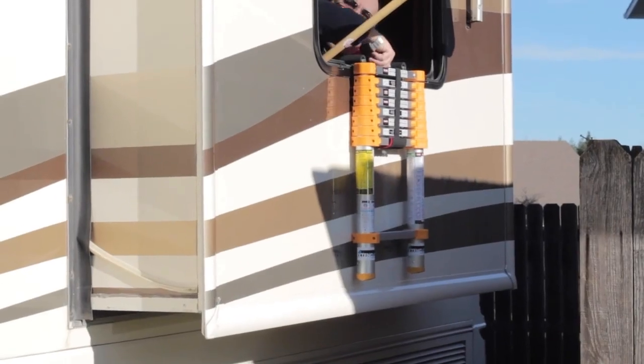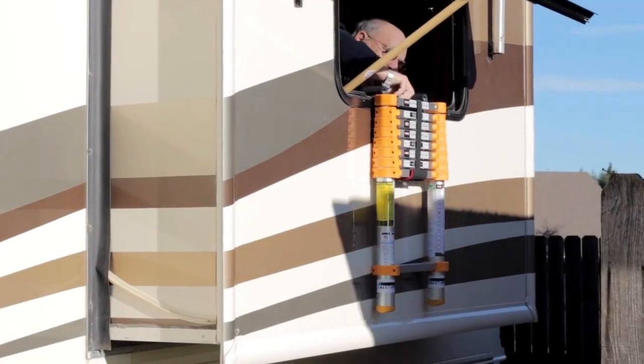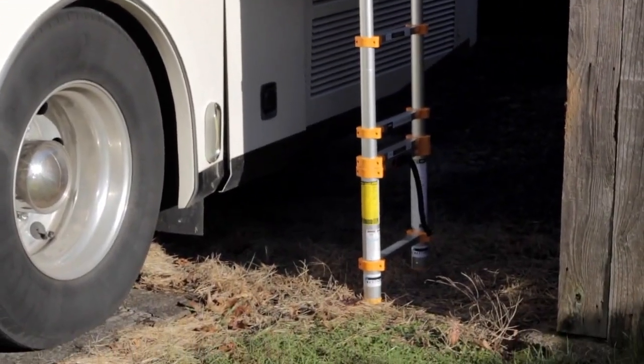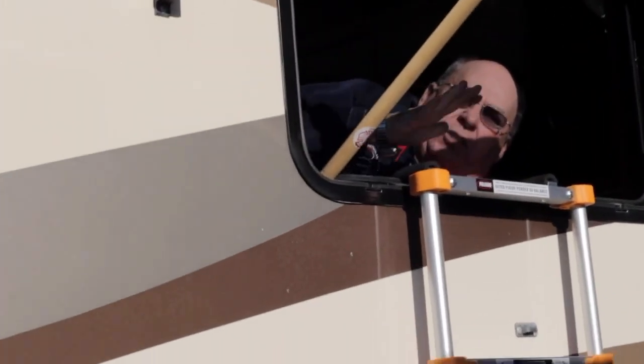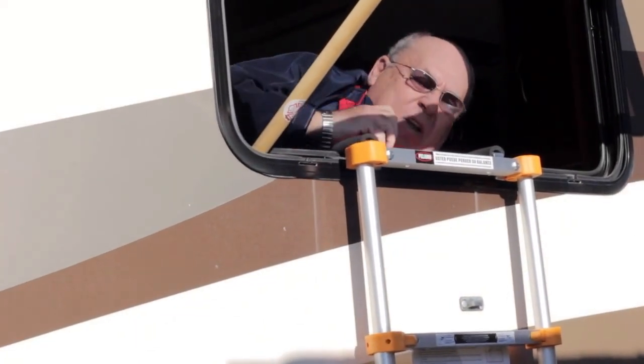Now we'd like to stop now so that you would have the opportunity to see what it looks like when this ladder is deployed from outside. On the back of the ladder, next to you, is a Velcro strap. You just pull up on the Velcro strap, which releases the ladder. Now you notice it's not flexible, so it's going to stay in place, and with the hooks, it's going to stay hooked to the edge of the window.